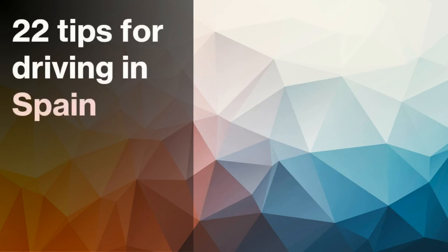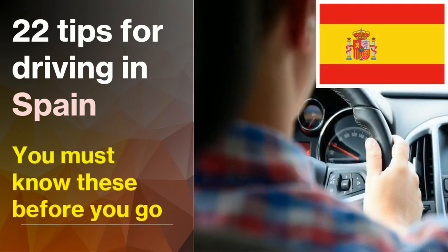If you've never driven in Spain before, it can be a little daunting, and so it is best to be prepared. Watch these 22 tips for driving in Spain that you need to know before you go. Make sure you catch all 22, so that you don't get caught with having to pay a hefty fine if you unintentionally break the law.